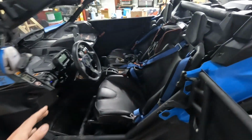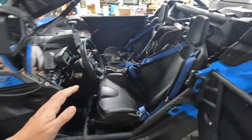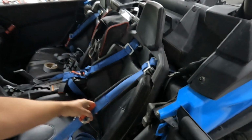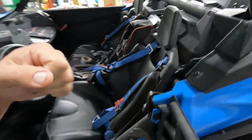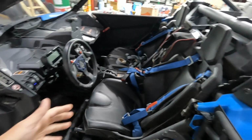As I say, you get 4-point harnesses. I have some mixed emotions about these. So I like the 4-point harnesses. It comes back to what I'm used to in the racing world. Once you're strapped in, you're strapped in. They snug down, they don't move. There's no catch, there's no latch, there's no nothing. Once it's buckled, it's over.